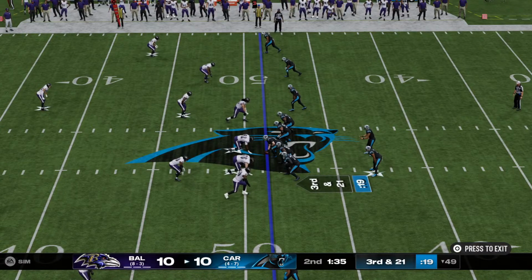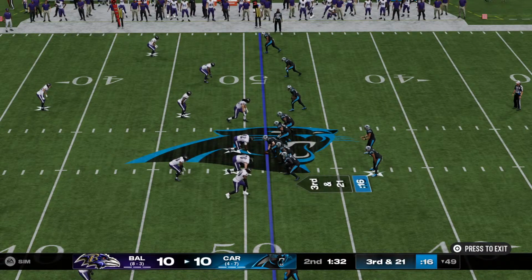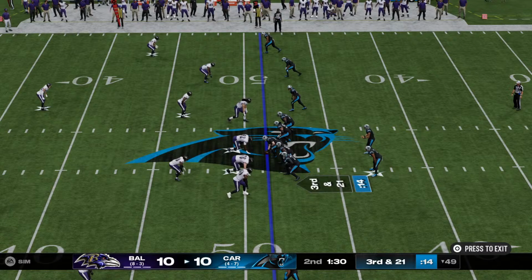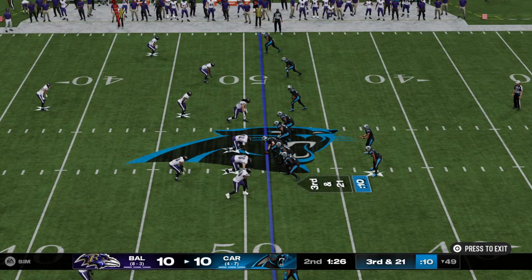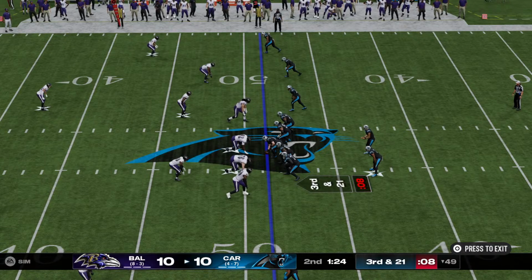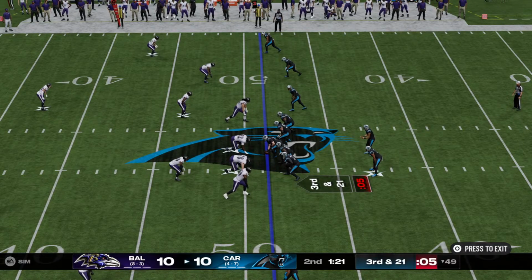Yellow, lining, black swap, check pink, check white, switch, yellow, opposite, green, Smith, red, blue, check.